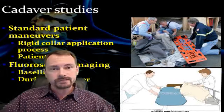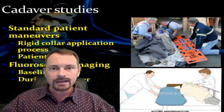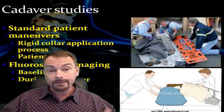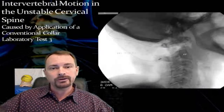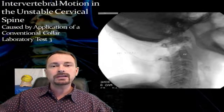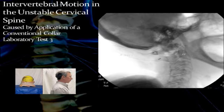But in their research, they applied the C-collar and put the cadaver on a long spine board, and then they're going to start looking at the cervical spine. So here is a fluoroscopy image, and you can see that their hypothesis is correct. You can see the distraction caused at C1 and C2.